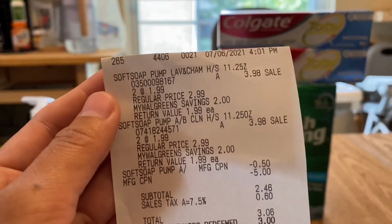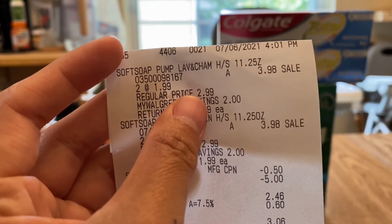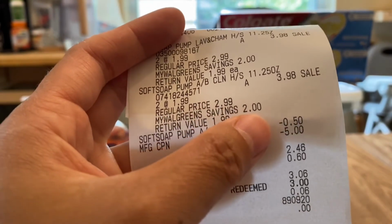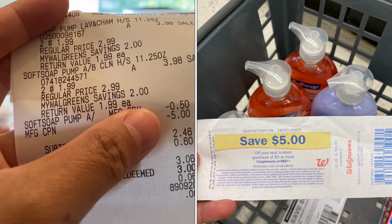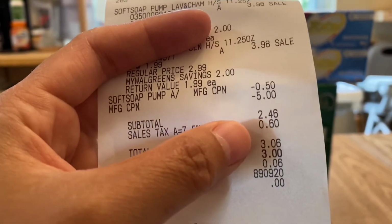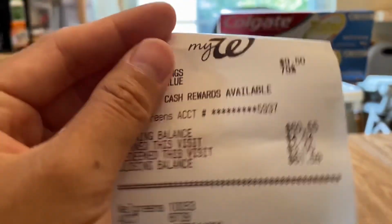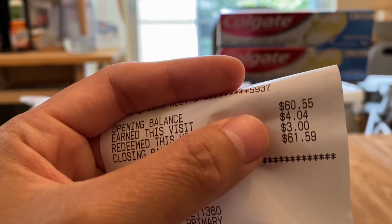Then here's my receipt for the hand soap. So the lavender one is $1.99 each. Total is $3.98, and then the other one also $3.98. Then I rolled a register rewards for this, guys, $5 to lower my out-of-pocket. And then here's my 50-cent printable coupon, bringing my subtotal to $2.46. Then I redeemed Walgreens cash, so I only paid 6 cents. Then I earned $4 Walgreens cash for buying 4 of the hand soap.